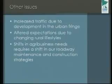Other issues that complicate this decision are listed here. Increased development in the urban fringe results in much higher traffic levels and earlier failure of unpaved roads. Changing rural lifestyles and a changing rural population has different expectations than in years past, and agribusiness has changed. Increasingly, family farms have been replaced by corporate farms who use larger trucks to haul bigger loads. These changing needs and their operations have increased traffic and loadings on our rural roadways. Our rural environment looks much different now than it did 20 years ago, so the roads we provide to meet those needs are different too.